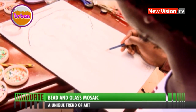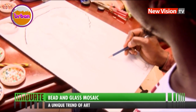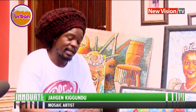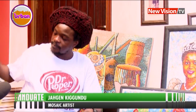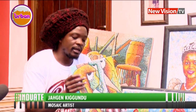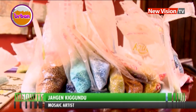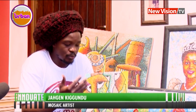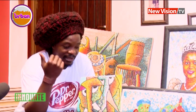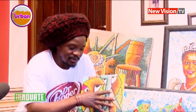Starting from a sketch on a board to the final art piece, Jagin shares with us how it's done. First of all, I have to go to the market. I pick a few items that I need. I pick boards, the boards that I basically use. These boards here, I get them from town. Then I go to the shops, I buy beads, I go to markets where they sell glue. Basically everything that I need, I have to go to town, then pick it from there, then come, sit down, then I begin.